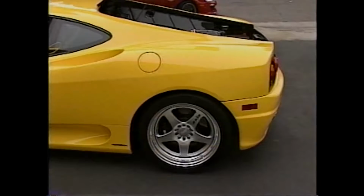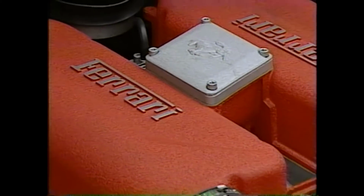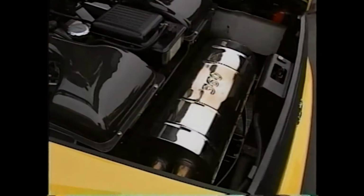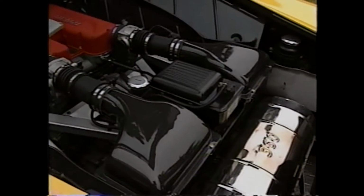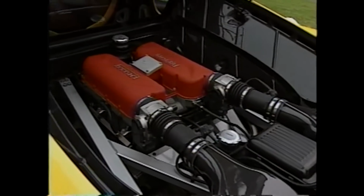This is pretty much a very stock Ferrari 360. The only thing I really did to it is wheels and tires for better grip. The engine is basically a stock Ferrari 360 Modena V8. It is a 3.6 liter displacement. It has a very nice power delivery. It's very smooth. What I did was I added the carbon fiber air cleaners on top and also the carbon fiber engine bay.